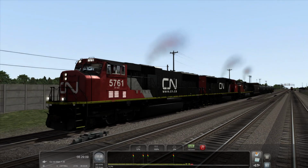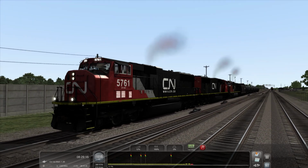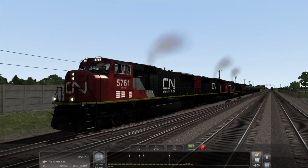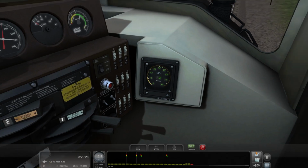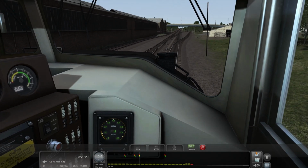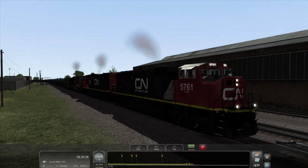Like this one, I don't really have anything to change, because we haven't showcased the CN SC75Is yet. And this is my first time driving them as well. So definitely a nice experience. But if we do the other scenarios, I may or may not have this one be the lead, or I may have something else in the lead. You just never know. This one I didn't even mess around with the consist at all.